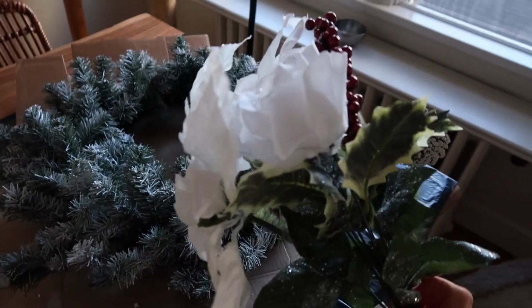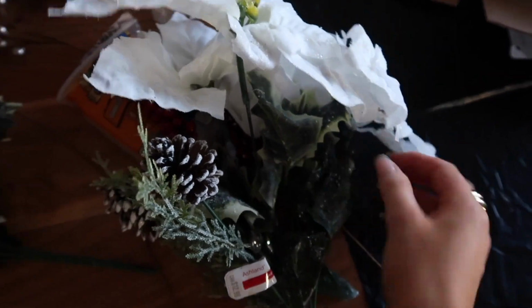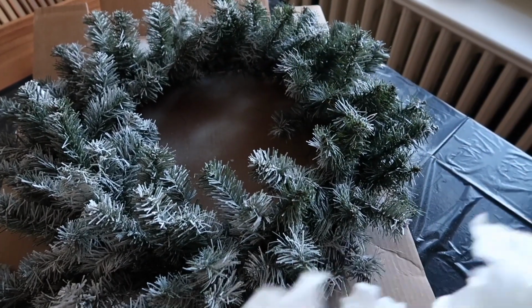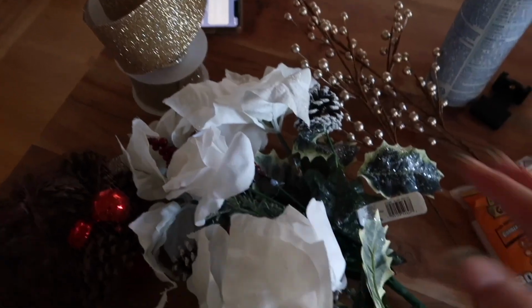So I got these little bunches from Michael's, and what I was gonna do is cut the heads off, cut the acorns off, just kind of cut them all up, then glue them in and around the wreath. That's my plan. So I got 2 bunches of them, which I probably won't use the whole lot because it might be too much.